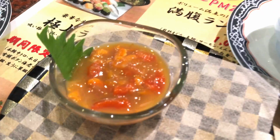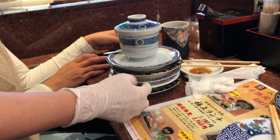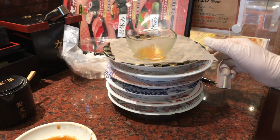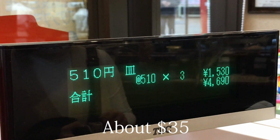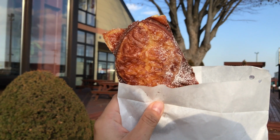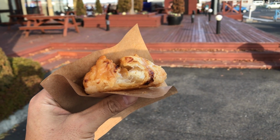This is the internal organ of the sea cucumber. My friend from America tried it. It's very chewy. We ate a lot of delicious sushi, but the price altogether was 4,690 yen. Really cheap. After eating a lot of sushi, I bought taiyaki and pastries. It was all so delicious.